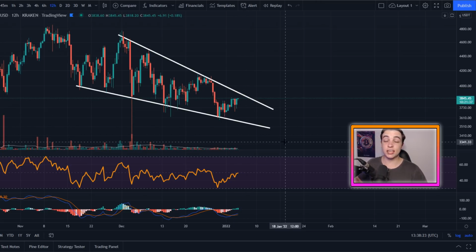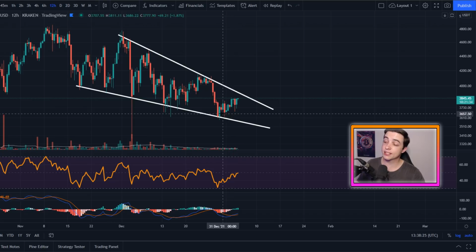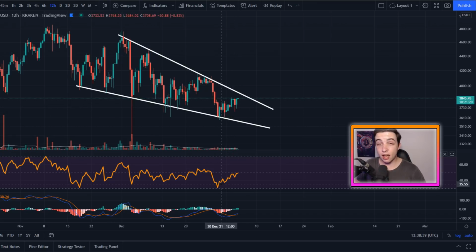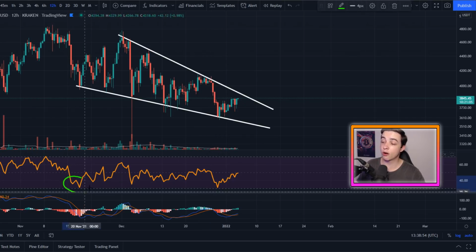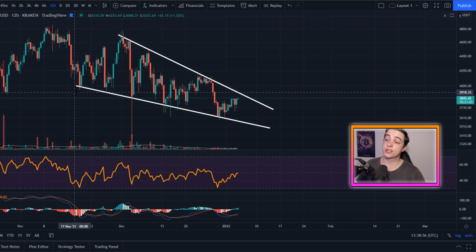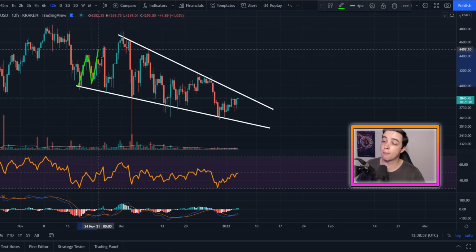And what's really interesting here is that the Ethereum price has been playing out a shorter term bounce immediately after the 12-hour RSI for Ethereum reached the bottom of this RSI band, very close to oversold territory. And the last time that happened was back here in around the middle of November. And what came next for Ethereum? Well, we saw an immediate bounce to the upside, followed by more sideways price action.